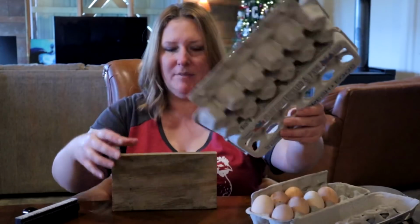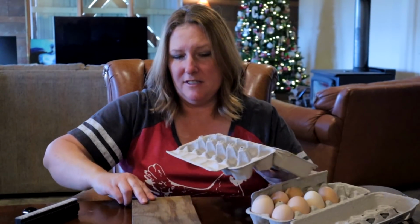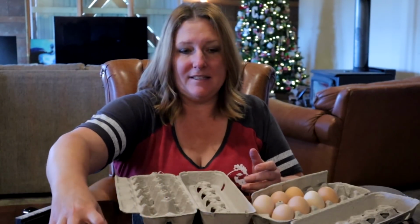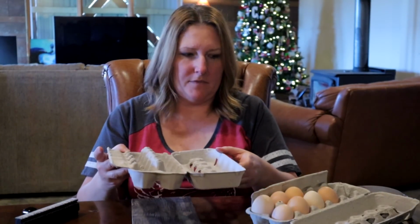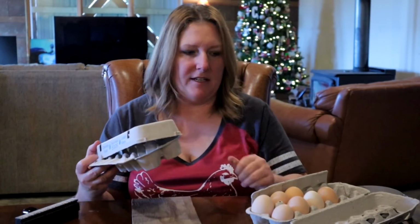I keep all the stamping supplies, and we also have stickers that we put on our egg cartons that have our license number and our phone number. That's a requirement in the state of Missouri when you sell eggs from your farm. So we have little stickers that we made, little labels that we stick on the outside of the box.